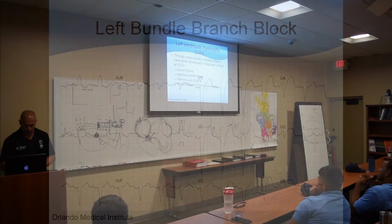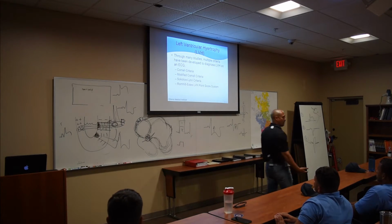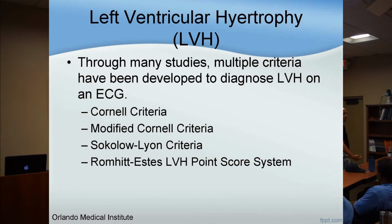Left ventricular hypertrophy. I don't know, I think there was a lot of grant money when it came up with left ventricular hypertrophy. Hey, can we find a way to identify left ventricular hypertrophy? And everybody came up with one. Look at all these ways to read it. They're bizarre. I'm going to teach you the easy one. But look at this one. Cornell is probably one of the most common: add the R wave in aVL and then the S wave in V3. If it sums up to greater than 20 millimeters in males or 20 millimeters in females, you have LVH.